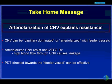large caliber feeder vessel. And then finally, that photodynamic therapy directed at the feeder vessel and the branching arteries, rather than at the capillary as defined by the fluorescein, can be a treatment that's relatively effective in the majority of these cases that otherwise do not respond well to anti-VEGF.